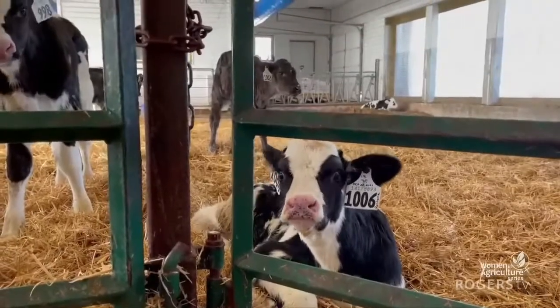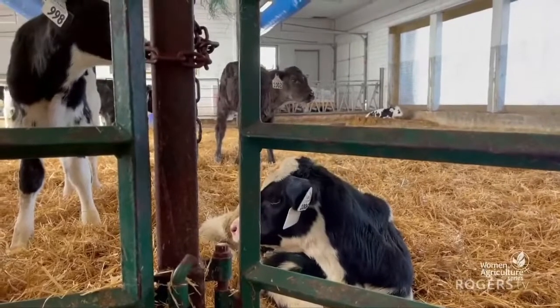Another role on my farm actually is we have 25 to 30 cows have babies a month here.